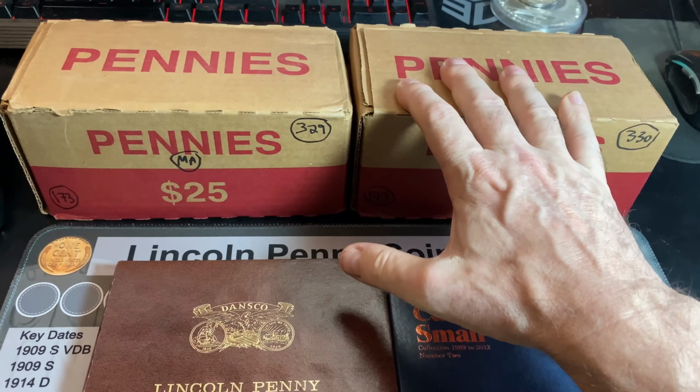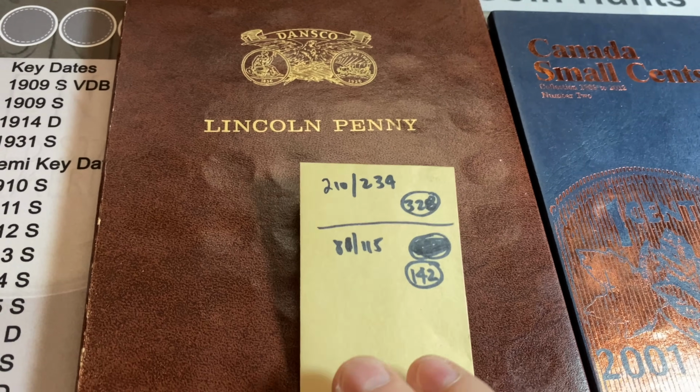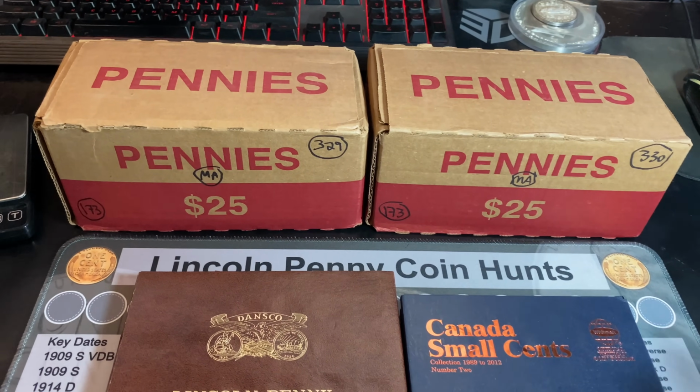We have a 2-box penny hunt today in our quest to slot more cents in this Dansko Lincoln penny album. We just need 24 of them. They're the tougher dates, of course, hoping that a couple of Northeast penny boxes can help us out.